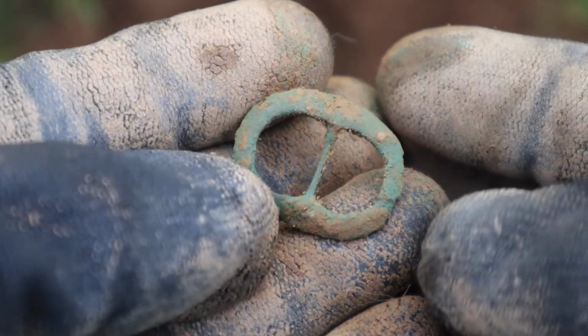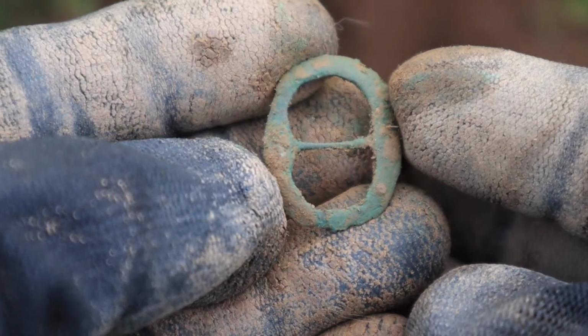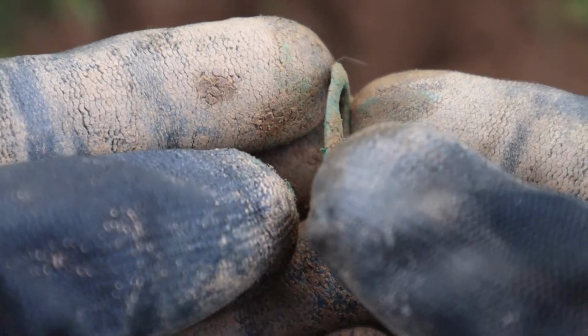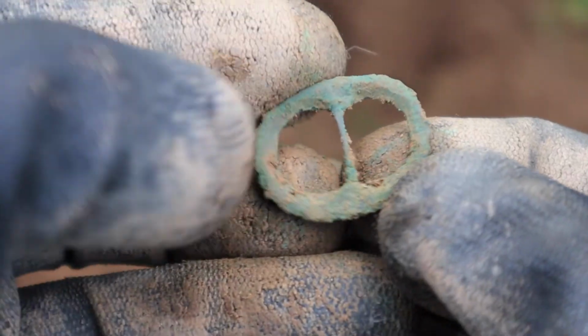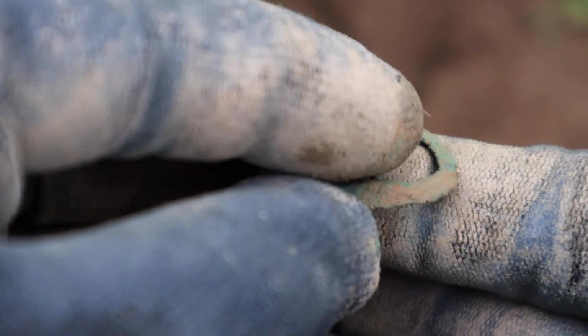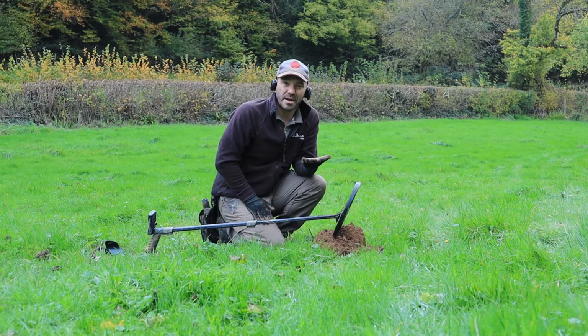And it's probably got some age to it. It's probably 200 or 300 years old for sure. And as you can see, it's got the intact pin going across the middle, and obviously the strap would have passed through there. But yeah, there's not much decoration on it, but it's a nice little copper alloy buckle.